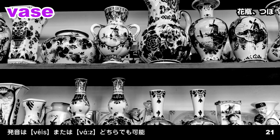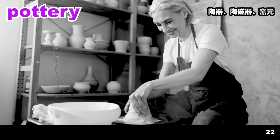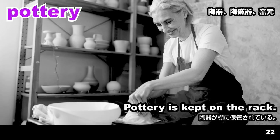Vase. Vases are displayed on shelves. Pottery. Pottery is kept on the rack.